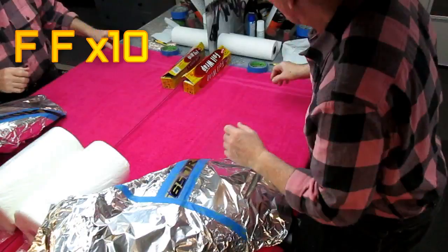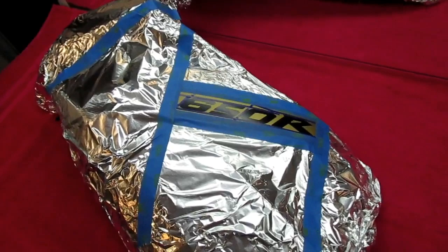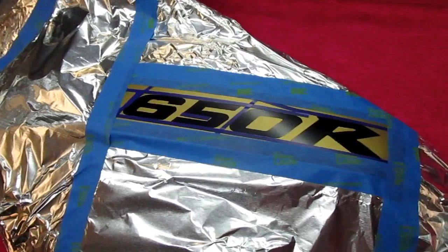Okay, now just to make this a little bit different, I'm not going to put the clear on this side. I'm just going to put three coats of gold. And then I'll be able to see which side is better, or if it was worth doing, because the clear seals the edge, but it builds up thickness too. Now this side will be just three coats of ordinary airbrush gold with the IWATA airbrush.